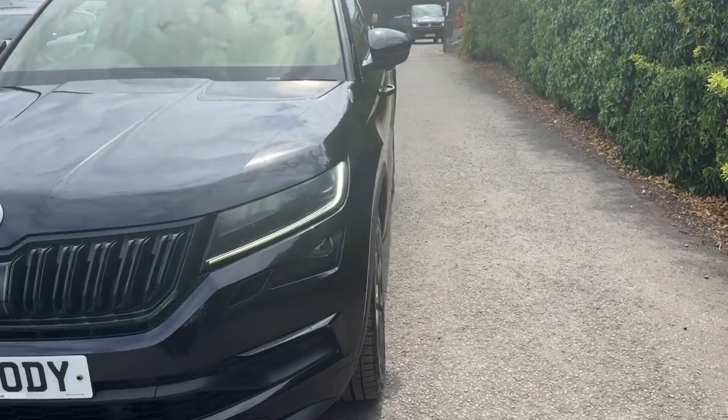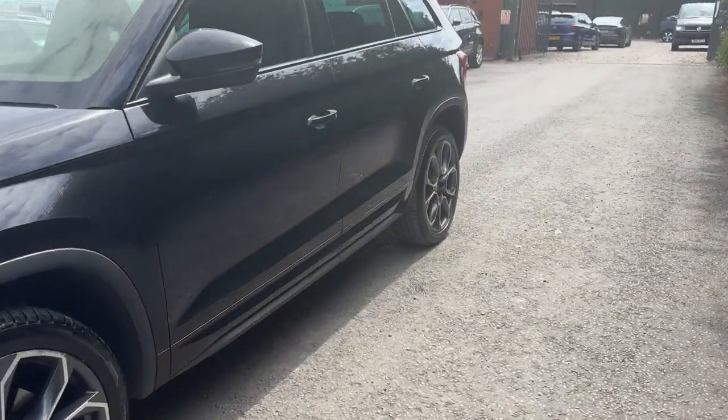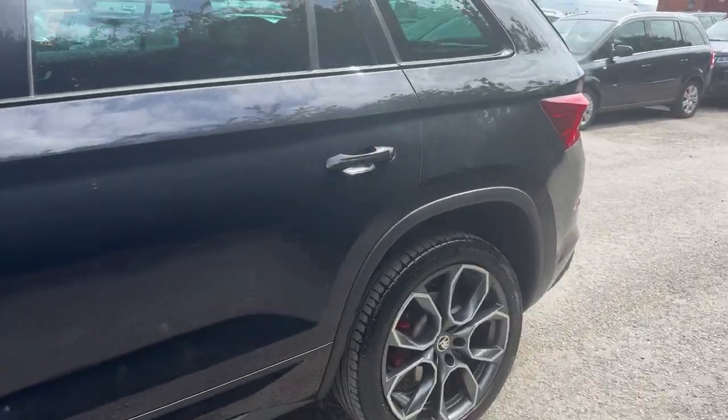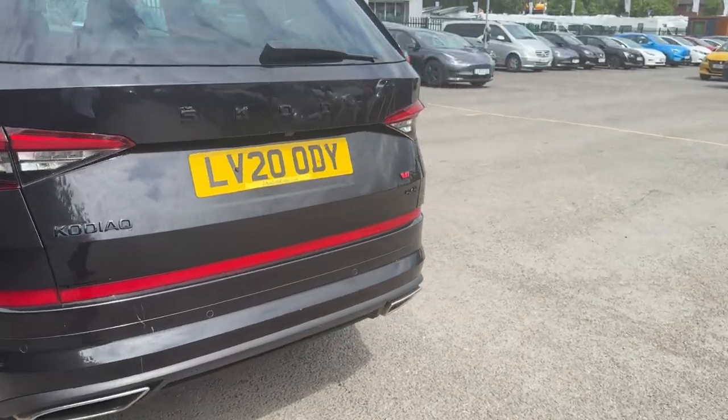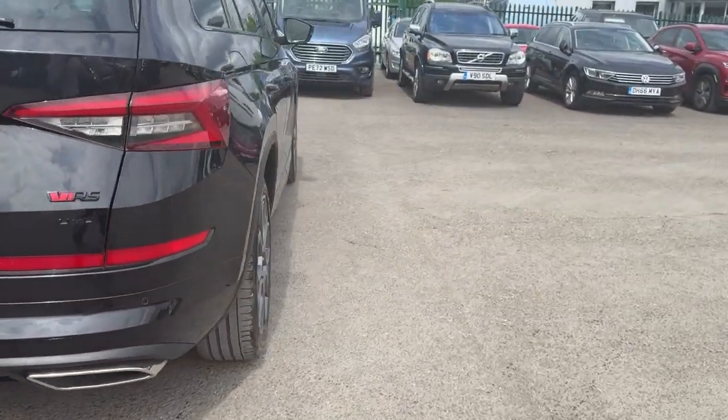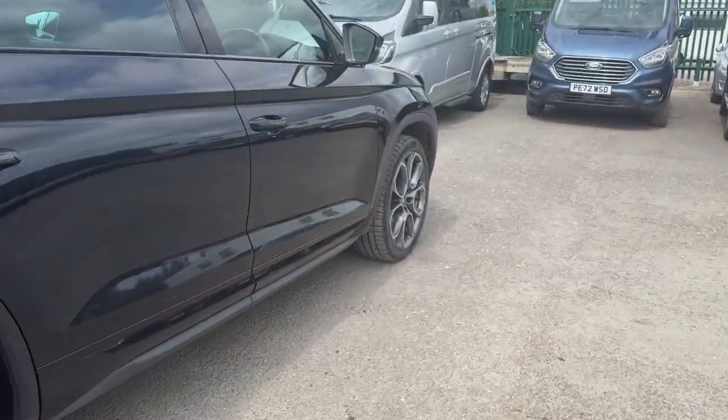Today we have the 2020 Skoda Kodiaq. This vehicle has done just over 71,000 miles. It has an automatic transmission and a diesel fuel type.